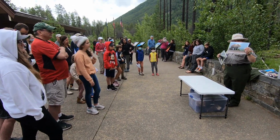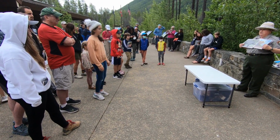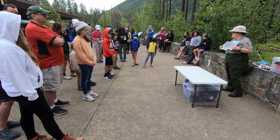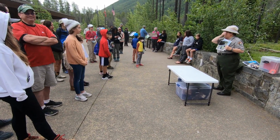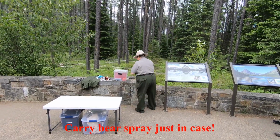That's the grizzly bear. For carnivores, you want to be at least 100 yards away, whether it be a cougar, a bear, a wolf, a lynx, whatever, 100 yards away, which is probably from here to about a decent way into the parking lot. Or be in your car. That's the best way.